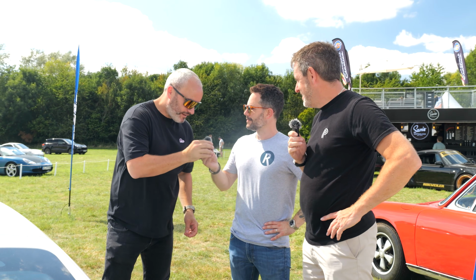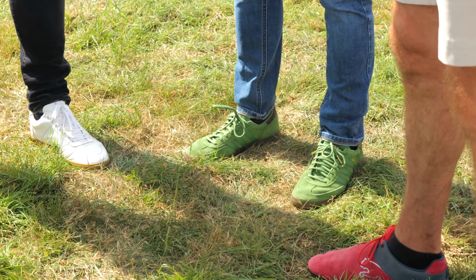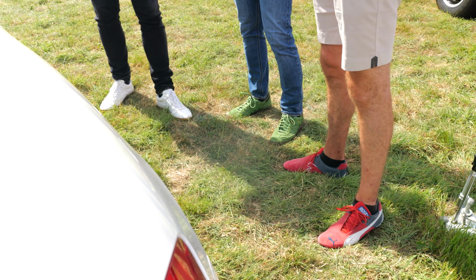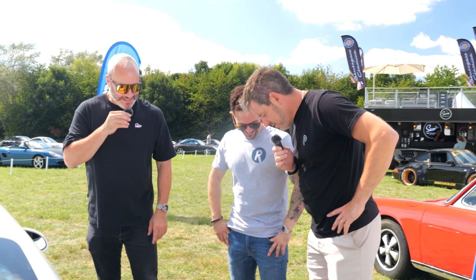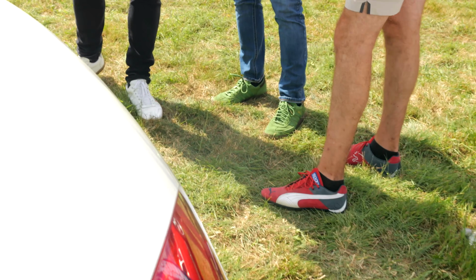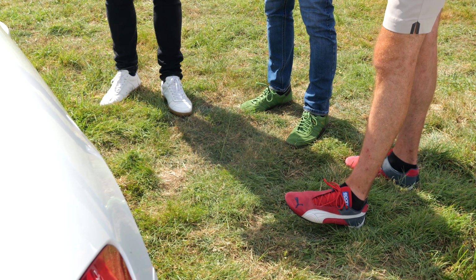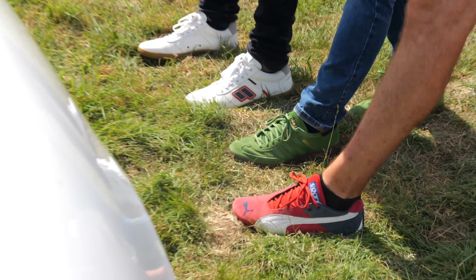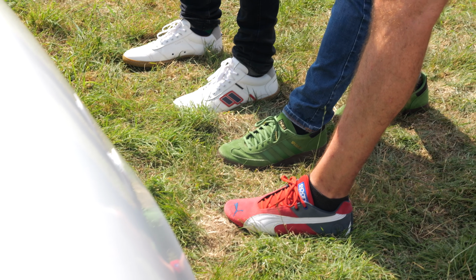So I've noticed you've even got Irish green trainers on. Do they come as part of the package? If you buy one off me, yeah. Oh, perfect. Okay. And Ped, here we go. As we're talking about shoes, Ped's got his clown shoes on again. Let's have a vote in the comments below. Do we like the Panottis? Do we like the Irish green Adidas specials and/or the clown shoes? Let us know in the comments below.